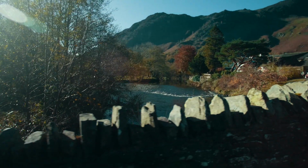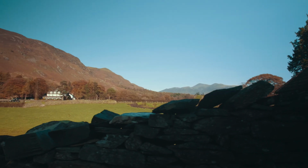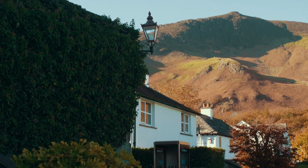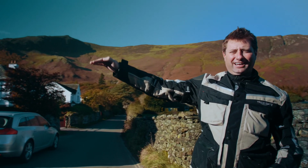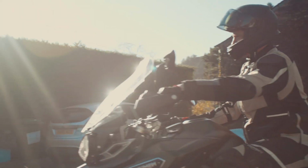So just over in the distance there, you can see Catbells, which is the smallest mountain. It then leads up to Maidenmoor and then up to the highest point of High Spy, and then you would drop back down into the Borrowdale Valley. It's a place that really plucks the heartstrings, to be honest.